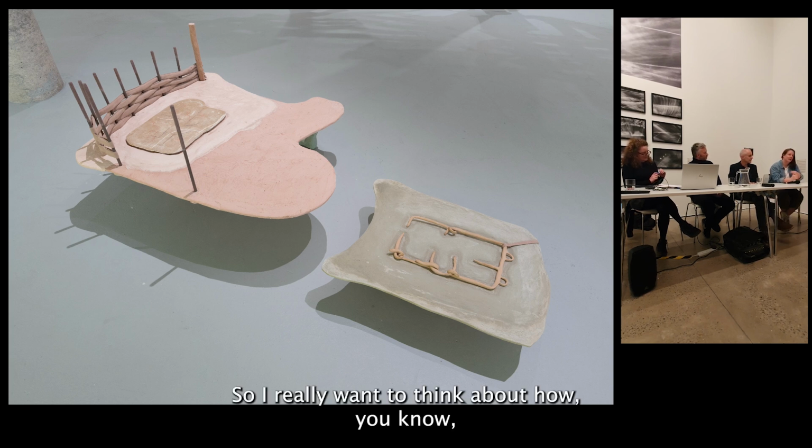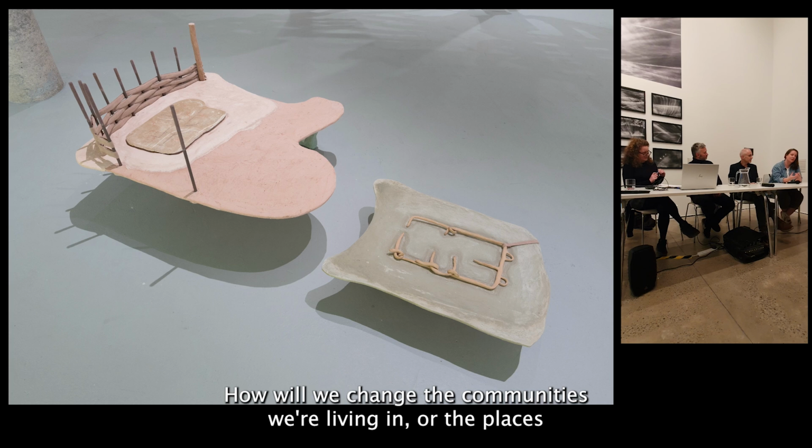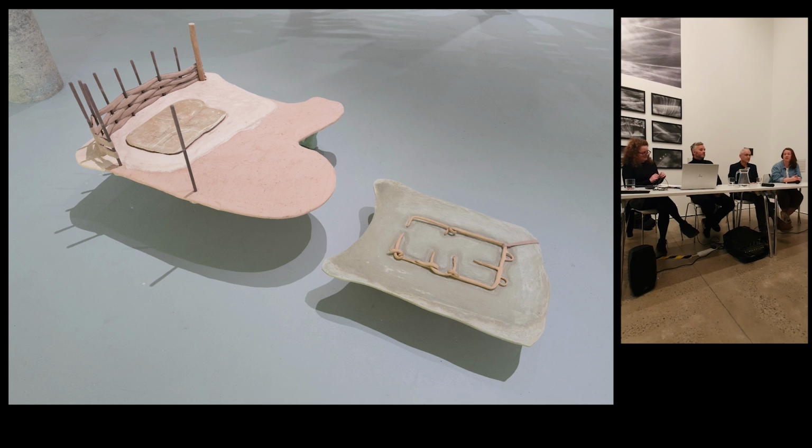So I really wanted to think about how the work for Flatland had been about how we will live in the future. How will we change the communities we're living in or the places we're living in? And this all just really seemed to tie together. So yeah, it was just something that I really, really wanted to do.